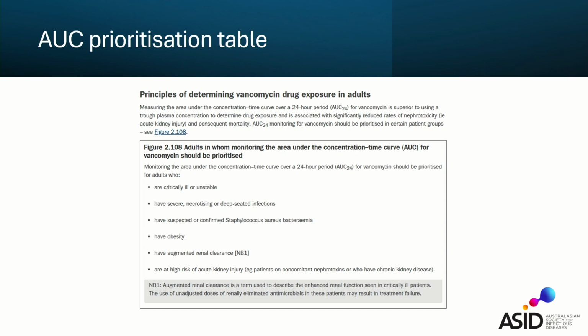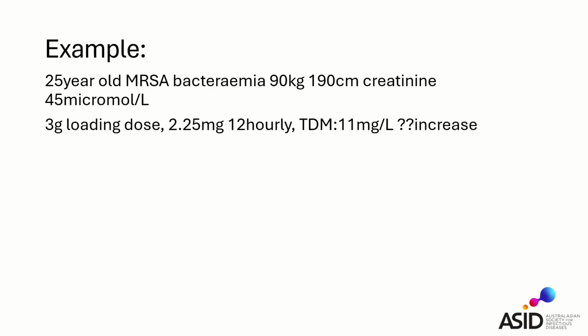So the patients who are in the AUC prioritisation table are critically ill, have severe necrotising or deep-seated infections, or have suspected or confirmed Staph aureus bacteremia. And then obesity, not augmented renal clearance, but obesity, and those at high risk of acute kidney injury, is really because you can get away with a lot lower doses in those groups if you actually just check the AUC. So they'll be at decreased risk of nephrotoxicity, as opposed to maybe not being part of that worrisome subtherapeutic group.